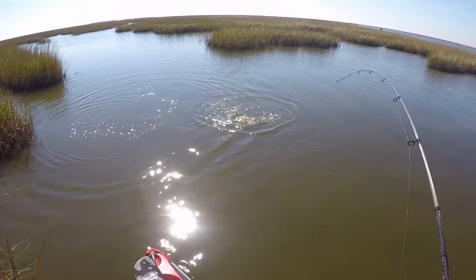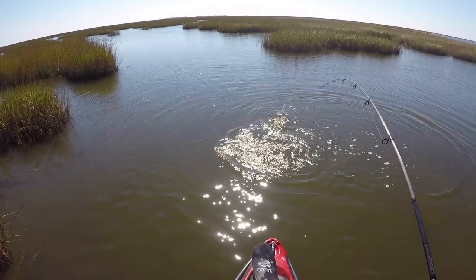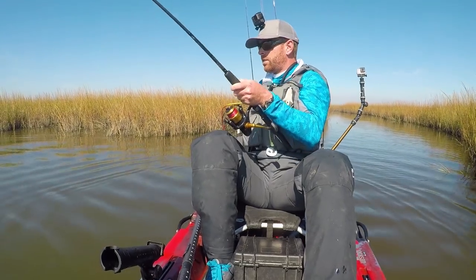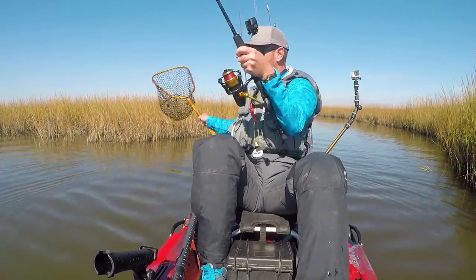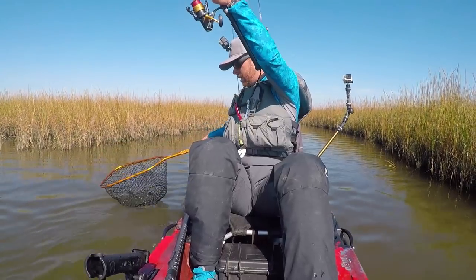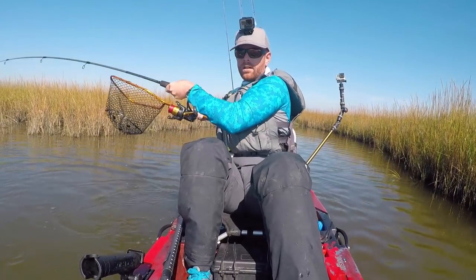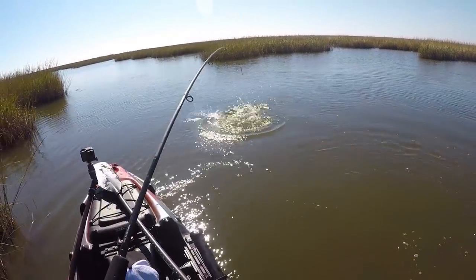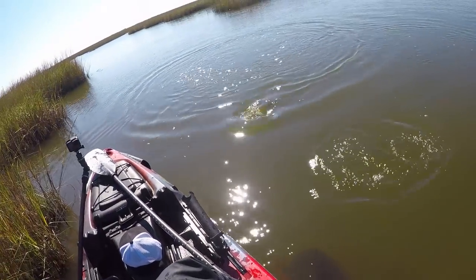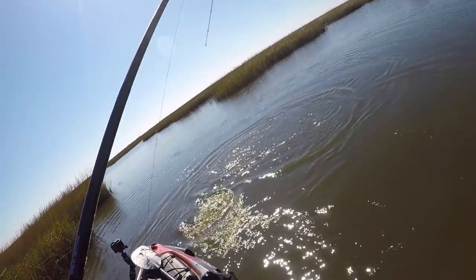Oh yeah, upper slot it looks like. Nice fish. Oh yeah, he's not giving up. All right, if I can get this guy to the net. Come on, buddy. Nope, nope. Under the kayak. Come on, get out of there. Oh, come on. Oh yeah, it's a good fish. He's not wanting to cooperate. He doesn't like the net. Come on in here, buddy.